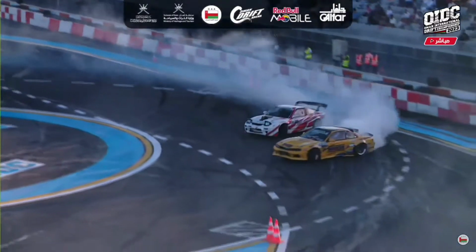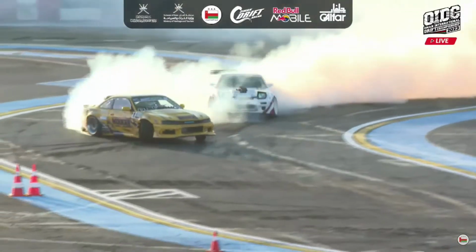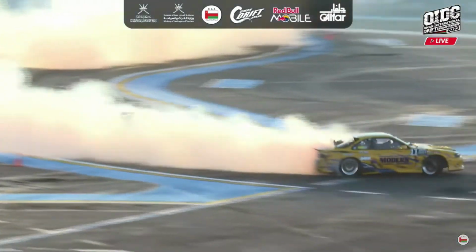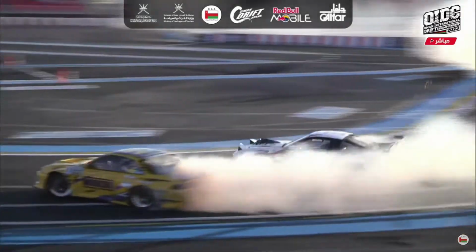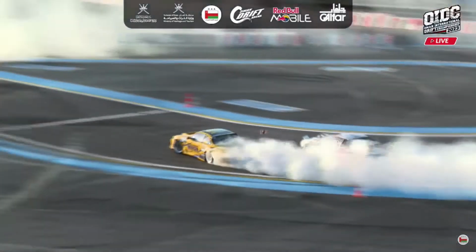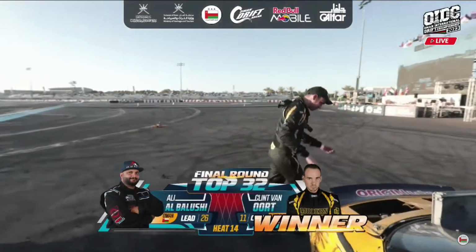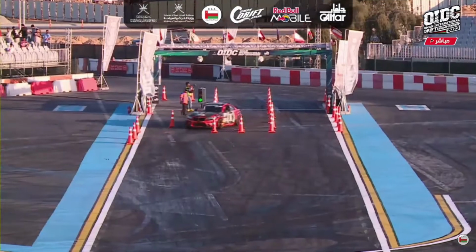This is a beautiful lead line from Clint as we see Ali now reeling him in, coming through that bottom section as they transition back into the touch and go at 7. Lined up for the last transition. Clint putting the back in at 14. Out to the wall. Ali doing whatever he can to try and get on the door of Clint Van Hout. That is an absolute. So Clint will move on to the next round, and unfortunately, Eggars will move on.